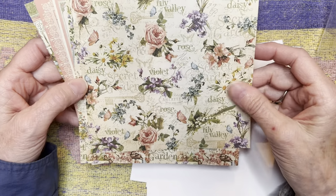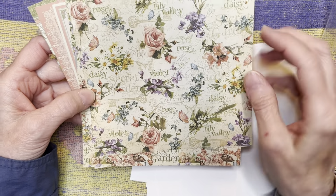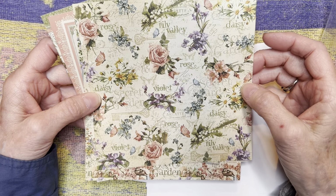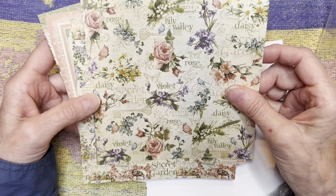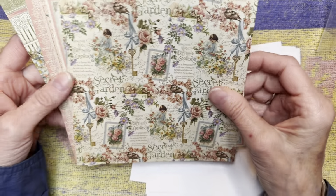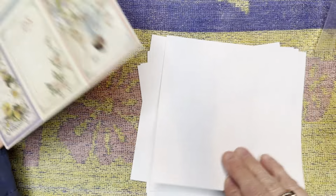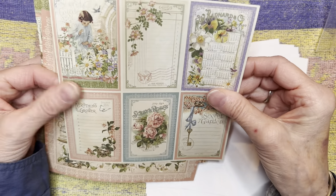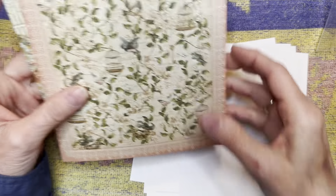Violet, that was my grandmother's favorite. Her favorite flower. Sunflower was her second favorite. I've mentioned that before. I like Lily of the Valley. That's one of my favorites. I also like sunflowers and daffodils. Daffodils are my personal favorite, though.